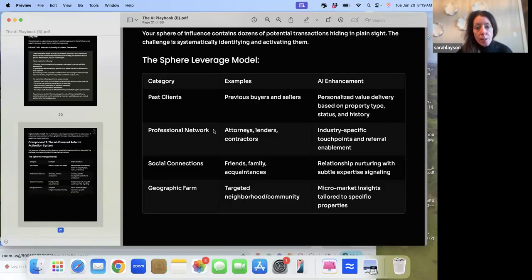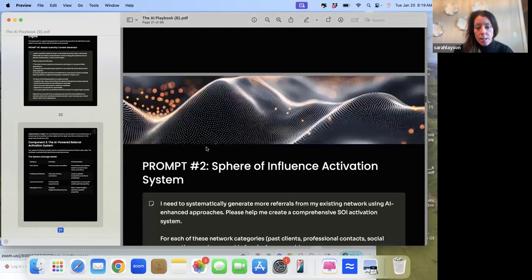But you've got a couple of different things in terms of sphere and what you can do to get referrals. So you've got past clients, right? So you want to make sure you get referrals from past clients. You want to make sure you get referrals from your professional network, i.e. attorneys, lenders, and contractors, social connection referrals, friends, families, and acquaintances, and a geographic farm. So targeted neighborhood community. So all that to say, y'all, there are four main categories here for you to reach and receive referrals, and we need to put a system behind it.